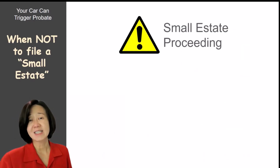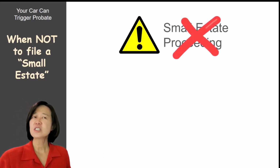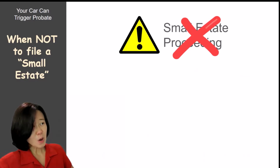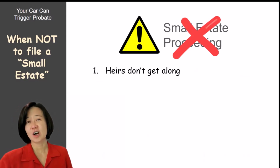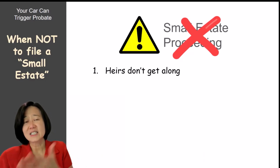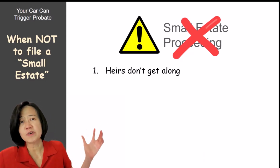It's important that I go through this last slide with you. The small estate proceeding is not for everybody, okay? What are the situations where it could hurt you more than help you? One, if your heirs don't get along. For one, they won't sign the small estate application. You need all the heirs to sign that, and they just won't cooperate.